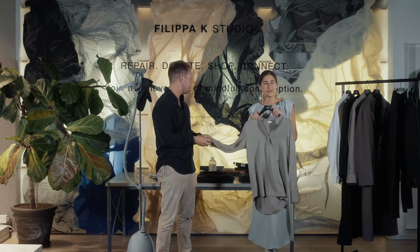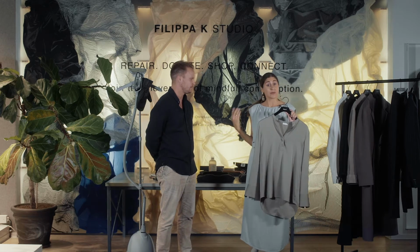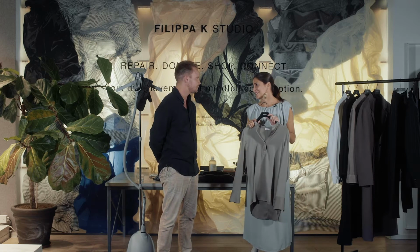And I should also say from the Filippa K side, yes, we have spandex in here, but like Frej said, it helps with the fit and it helps with the durability for long-term use of this garment. So it makes sense in this case.